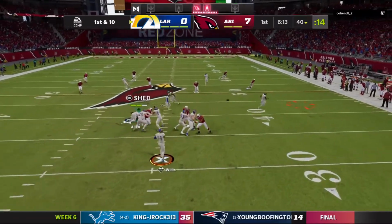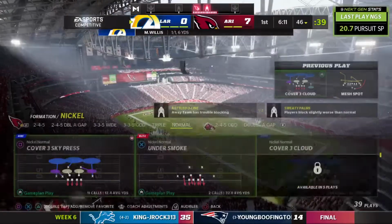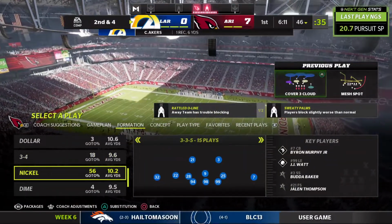They'll look to throw here on first down. That's out to the flat for Akers. And he's able to get this one out closer to midfield across the 45.